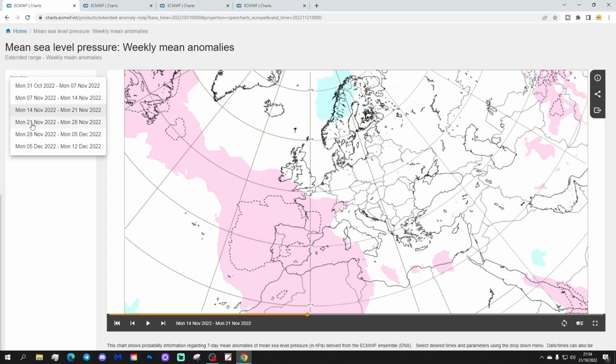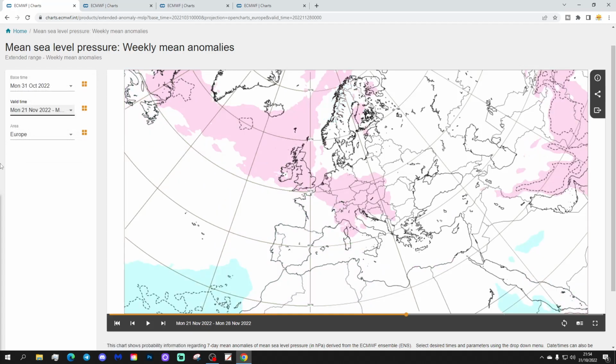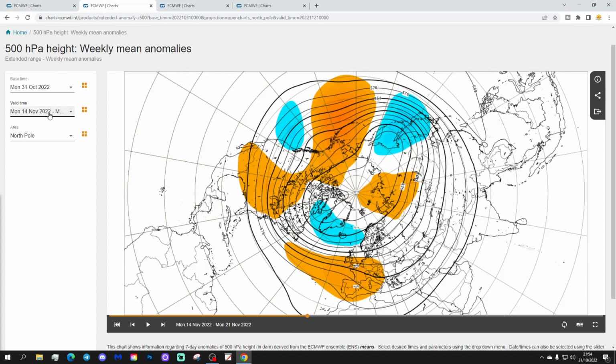Week 4 will be the 21st to the 28th of November. Signs of a bit of a change perhaps now. High pressure beginning to appear in the North Atlantic and starting to reach towards Western Europe as well. It is quite a weakish signal though.